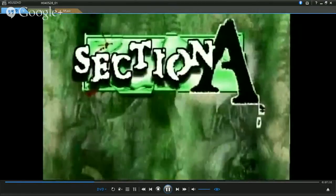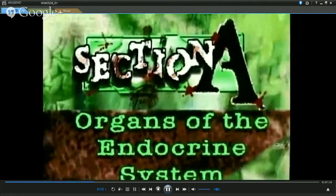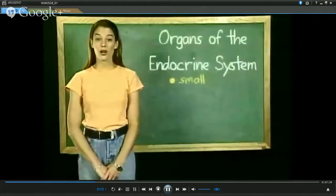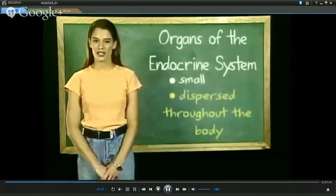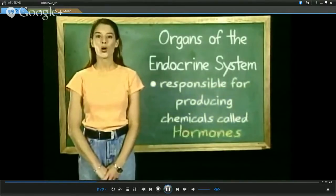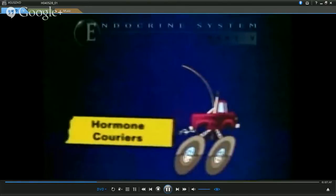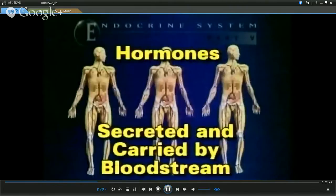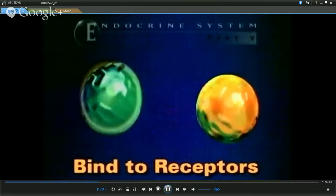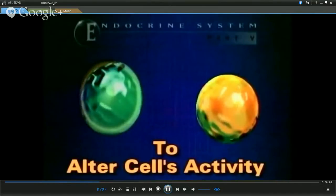Section A, organs of the endocrine system. The super exciting organs of the endocrine system are small and dispersed throughout the body, and they're all responsible for producing chemicals called hormones. Hormones are sort of like chemical messengers. They are secreted into and carried by the bloodstream. Then the hormones travel to individual target cells that they act on. In other words, they bind to specific receptors on target cells to alter the cell's activity.